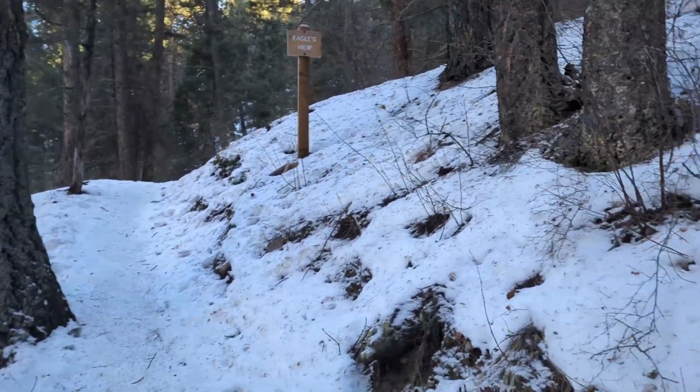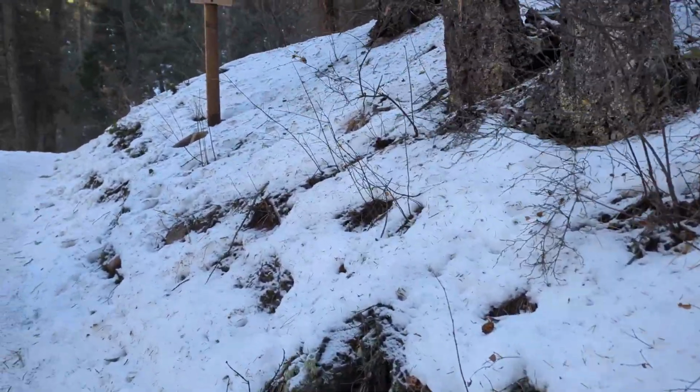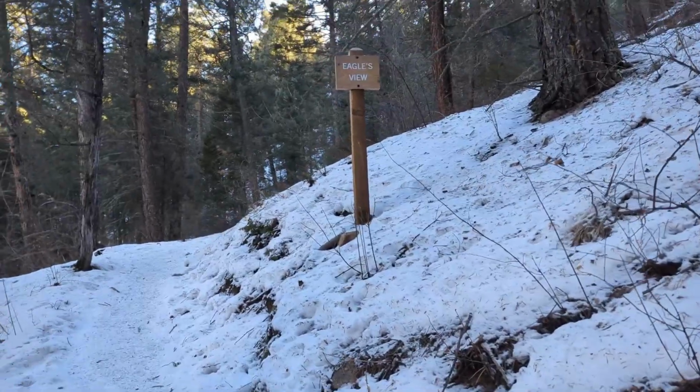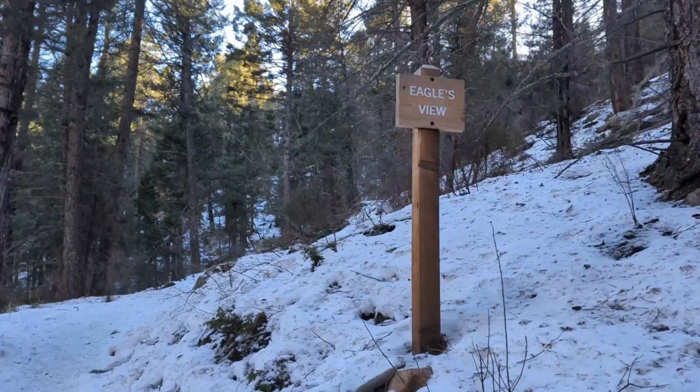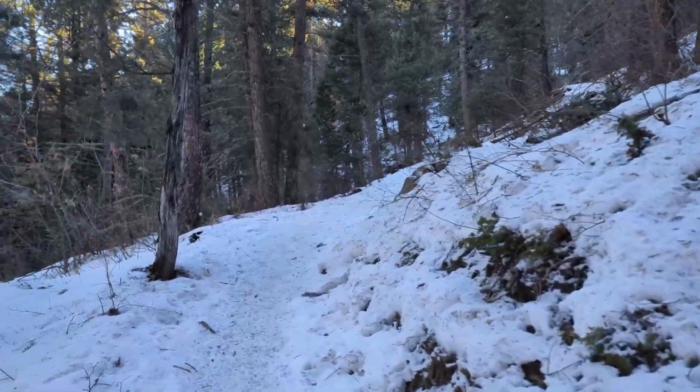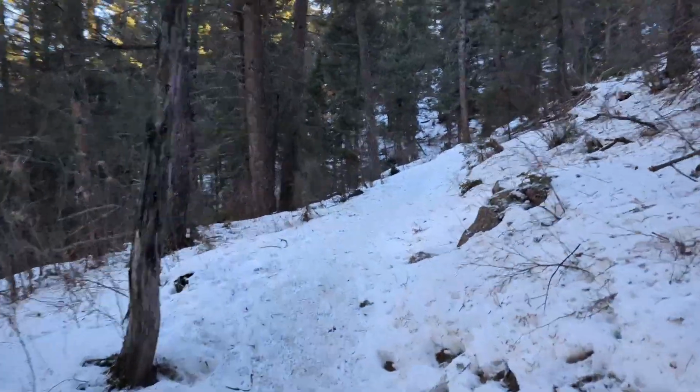So yeah, one of my favorite trails that I've really ever been on. That's super local and really not too much of a hike, or the Eagles View. It's really pretty up here. I've definitely been on quite a number of trails.